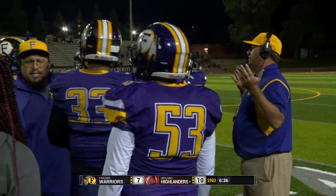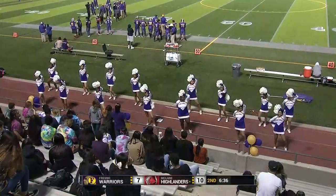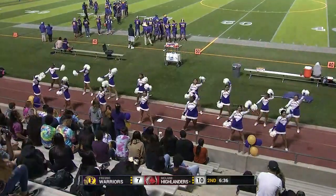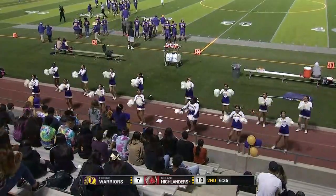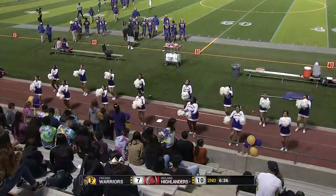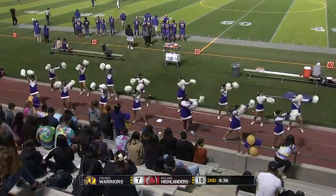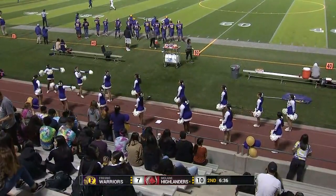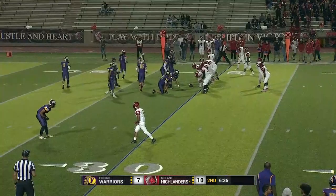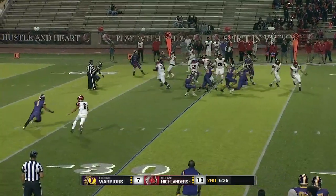6:36 to play in the first half. McLane on top 10-7. Highlanders with a 3rd and 5 from just inside the 30-yard line. I'm going to our scoreboard and I see almost every game is 0-0, including this one. So Score Stream's a little bit behind. Still on dinner break tonight.